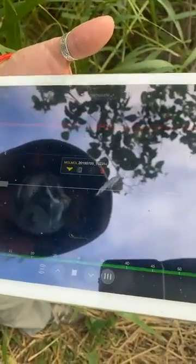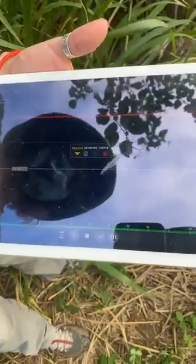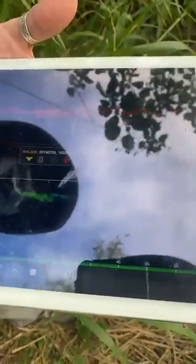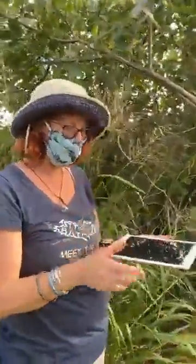So that's kind of real time. That's a bat. I mean, this is a recording, but that's a bat flying overhead. It's hard to understand what's going on, right? We know that's a bat. We actually know what kind of species it is because we recognize that sound pattern.